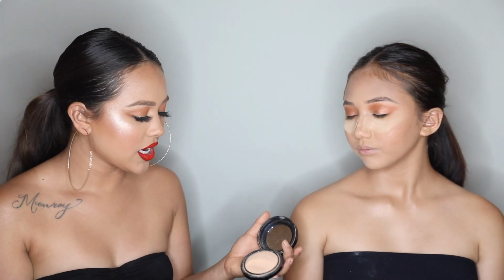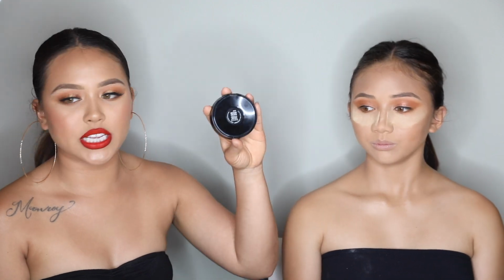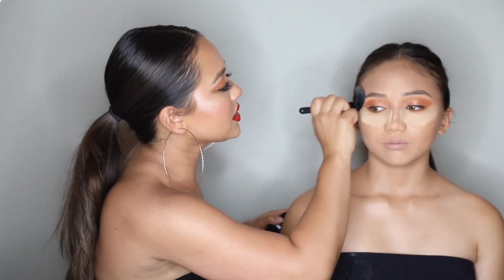So now I'm gonna dust off her Bake. I'm gonna use this, well, I don't even know what brush this is. I'm just gonna use a fluffy brush and the MAC Mineralized Skin Finish in medium golden. I'm really just gonna press that into the skin.